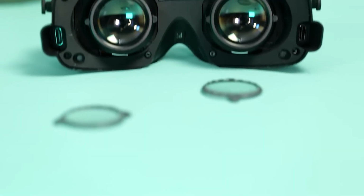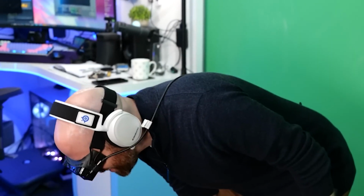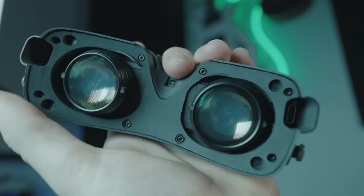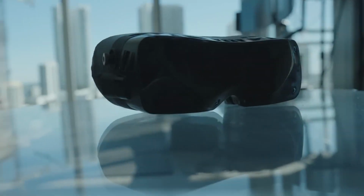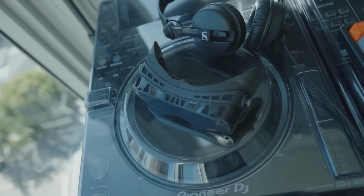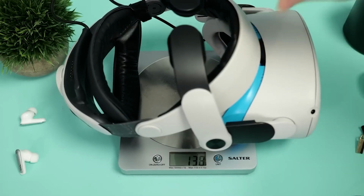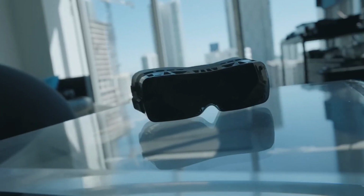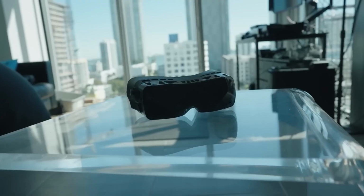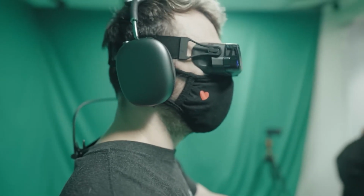So to wrap things up, the Bigscreen Beyond VR headset is a compelling option for VR enthusiasts and gamers alike. Its lightweight and compact design, coupled with the customizable fit, makes it a comfortable and easy-to-use headset. The high-resolution OLED displays and pancake optics provide an impressive visual display and clarity, while the 6 degrees of freedom tracking and compatibility with various controllers and full-body trackers offer a truly immersive experience. The connectivity and battery life are reasonable, and the price point is competitive with other high-end VR headsets on the market. While there are some limitations with the tracking and connectivity, the Bigscreen Beyond offers a great overall value proposition for VR enthusiasts and gamers who want to experience the latest and greatest in VR technology.